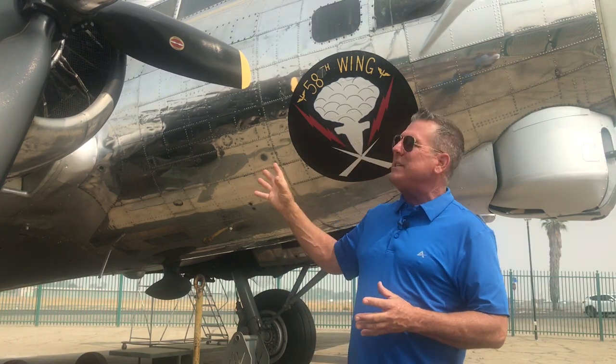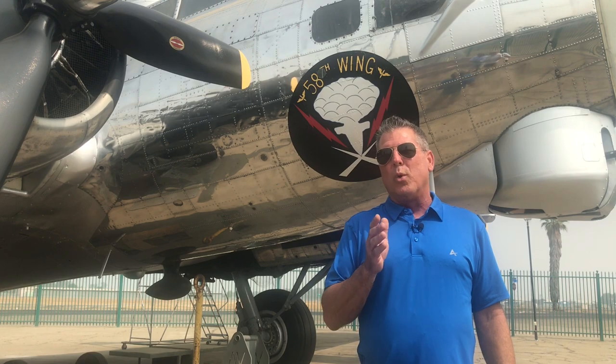So he brought this B-17 to his hometown as a tribute to all the men and women who served in World War II from Tulare County. It's a great honor, it's a great tribute. This is one of the best projects we've ever done. And I just can't say enough about this B-17 and the atomic testing.